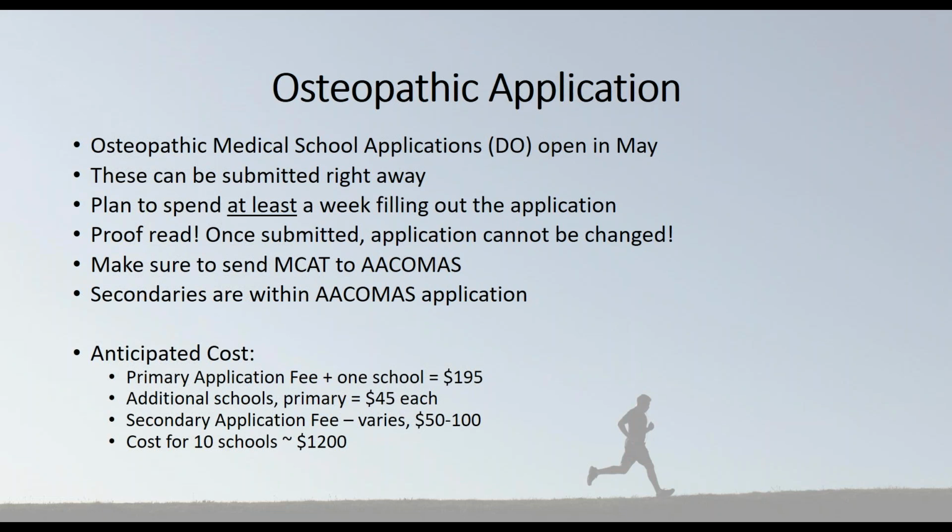So a little bit more detail regarding the specific applications. For osteopathic medical schools, as I mentioned, the applications open in May. They can be submitted right away. But again, plan to spend at least a week filling out the application, making sure you take the time to proofread the application before you submit it. Because once that is done, applications cannot be changed.